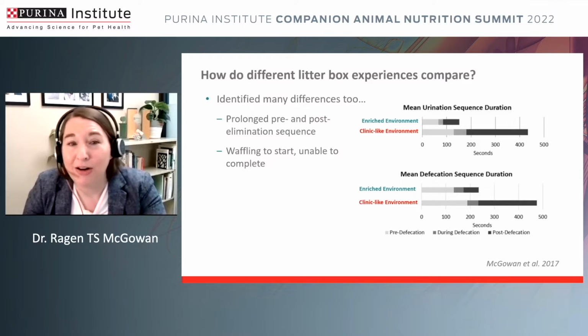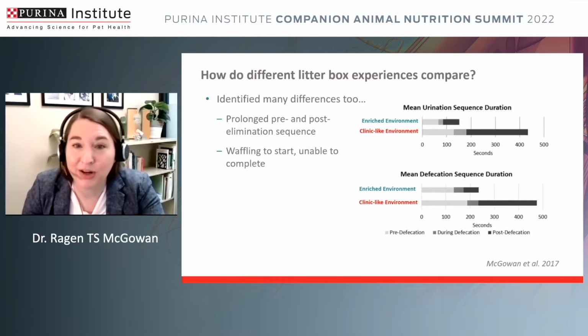Cats would waffle in and out of the litter box. It was more common for them to keep one paw on the outer edge of the box while eliminating. And this is in agreement with previous work in the literature, which described that when cats were dissatisfied with their litter box, they would show these kinds of behaviors. The most pronounced difference in behavior between the two environments was really in that post-elimination phase, though.